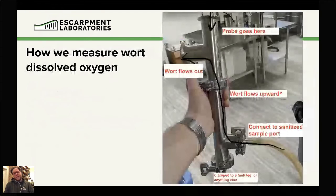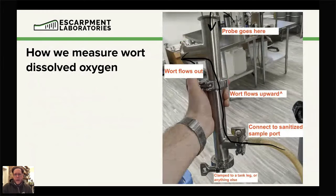And then there's one thing, there's having the meter. There's also measuring wort dissolved oxygen. So I showed the diagram for what Modern Times did, where they basically hooked up a T on the bottom of the fermenter, and they had one end of the T going through a valve into a bucket, and they were measuring the dissolved oxygen of the wort coming out of the bottom of the tank. That'll work pretty well.